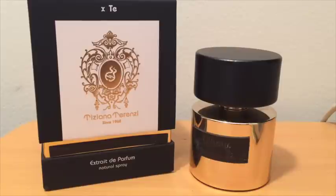The perfumer on this one was Paolo Terenzi. You could purchase it at Barney's or Oswald in New York City or Lucky Scent online. It comes in one size, 100 ml for $145.